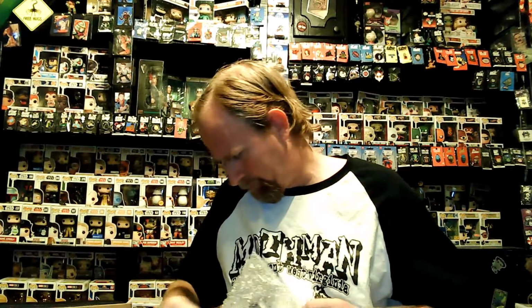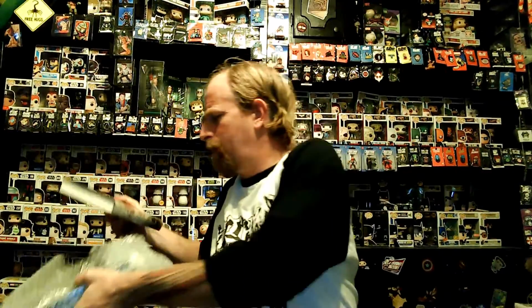Alright, how in the hell does this thing open? Well, I guess we'll just rip it open because I don't see an actual opening. Now, it's possible that I might actually have these books already. I'll have to look and find out, because we all know me, right? I'm not going to remember right offhand.